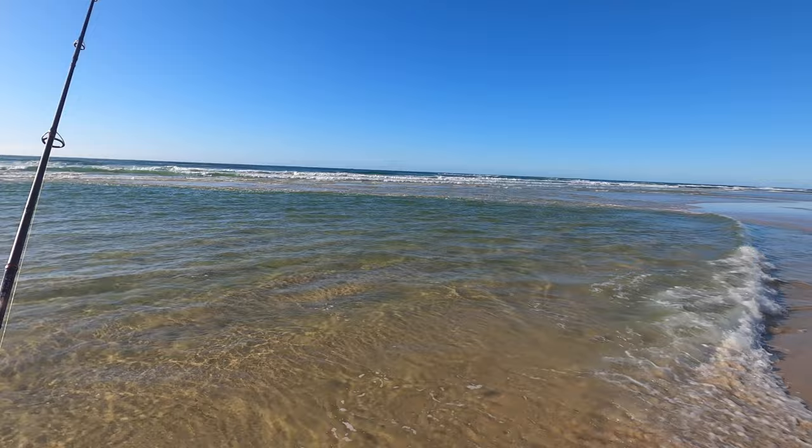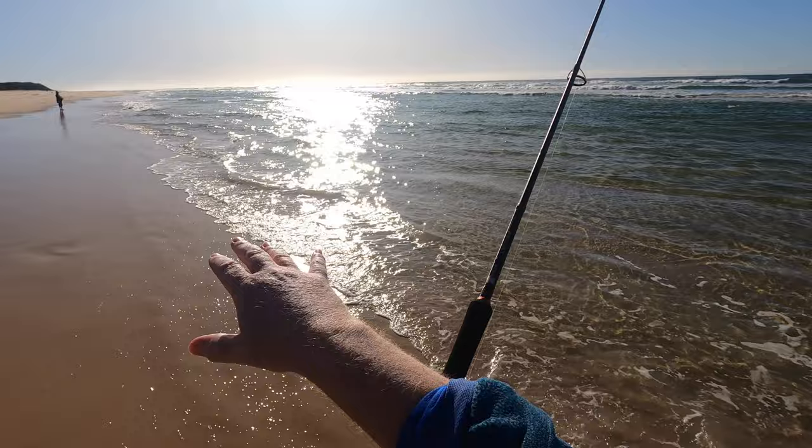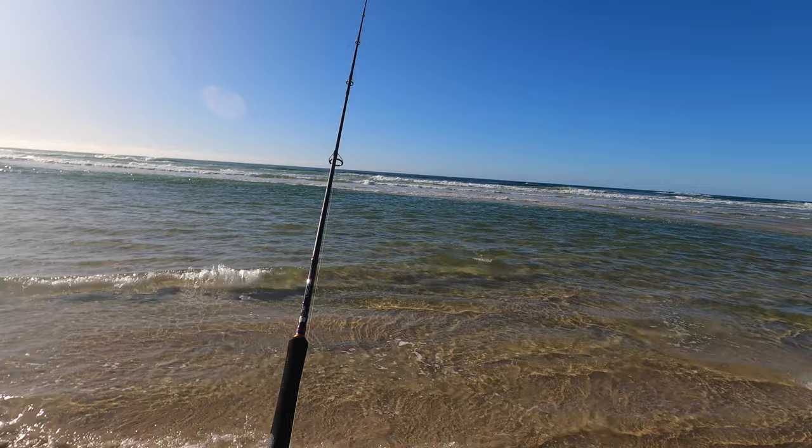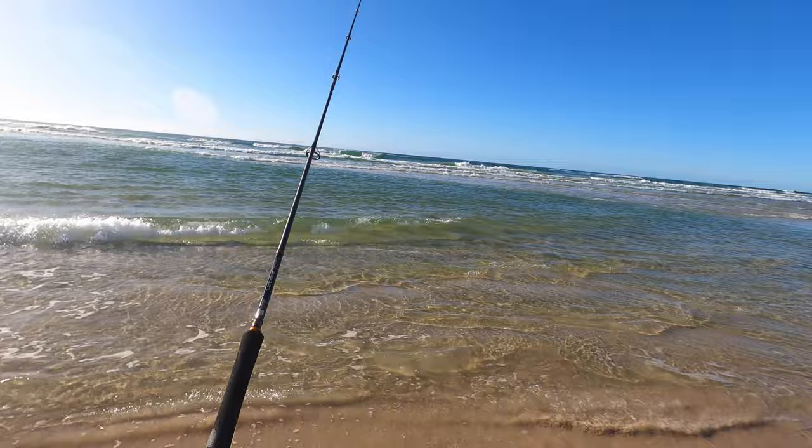Starting off with bait fishing. Low tide is in about 2 hours. I'm at the top of the gutter, Shane's about halfway and the mouth is a bit further down. And we'll see how we go today. Today we really want to try and find a tailor. So we think our best chance is going to be once there's a bit more water coming into the gutters.